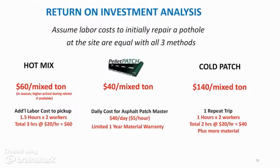For pothole repairs, our PelletPATCH product provides a favorable return on investment. Currently, if they're using hot mix in season, it's about $60 per mixed ton. But also, there's wasted labor time going to a hot mix plant to pick up a minimum of 2 tons of product. And if the product isn't used between 3 and 4 hours, it hardens and is not usable, so there's wasted material. In addition, for a cold patch solution, even though there are some better products on the market that last a little bit longer, cold patch is typically a temporary solution, costs about $140 per mixed ton, and when you have to go back to the pothole, you have incremental costs for labor and for additional material.